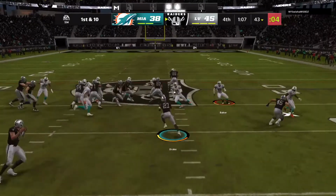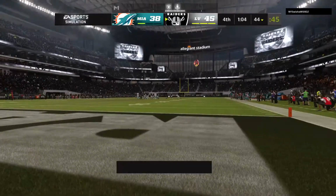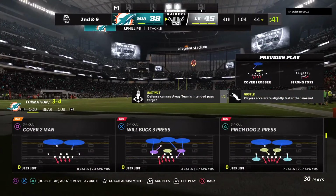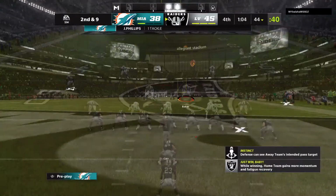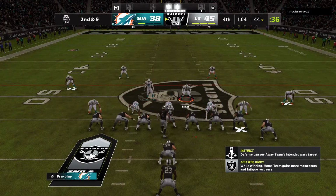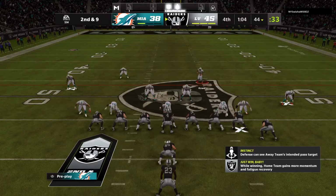Now Drake. Stops shy of the 45 despite some powerful running. The Dolphins going to take their 2nd timeout as it comes with 1:04 left to go in the game. So 2nd and 9, and you'd have to figure just about all 11 probably crashing the line here.